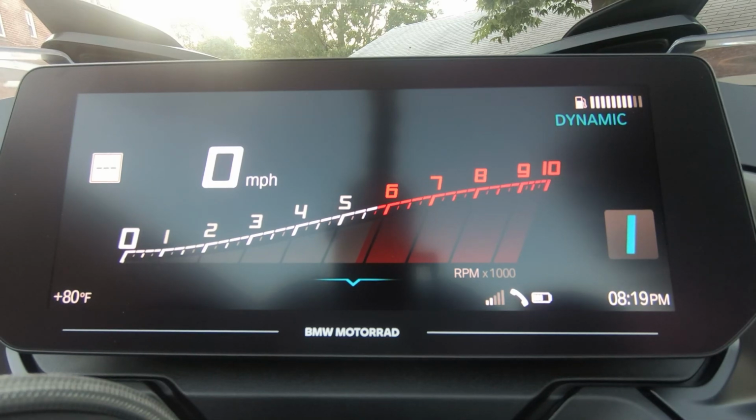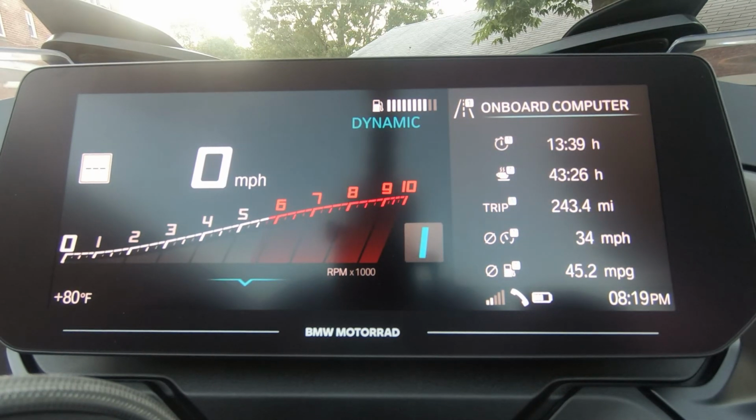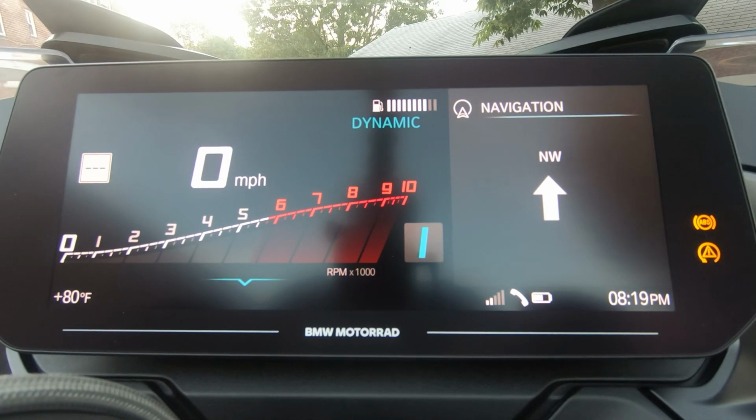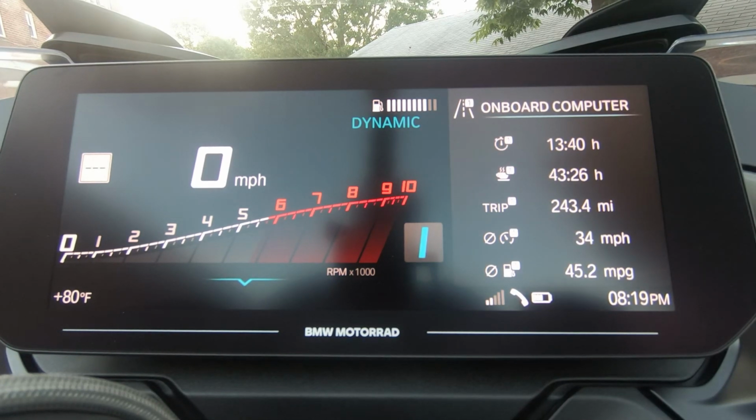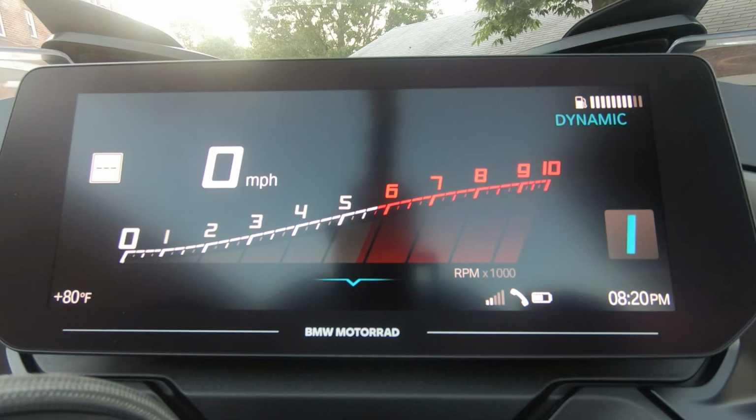Now I can just push the jog dial to the right, and it can cycle through different screens that it can show you. As you can see, this one is navigation. This one is media. The media will not show anything because I don't have my headset connected to the BMW. And that's about it. You can go right back where you came from and back to the full screen.